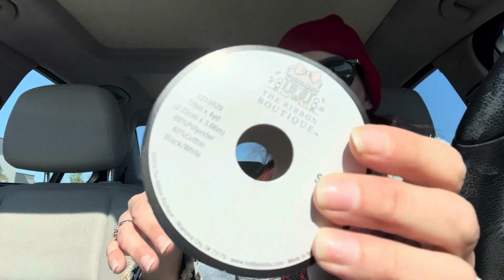Then I need to pick up this ribbon. It was $2.99, and then there was 40% off of that. This is to finish one of the crafts. If you watched my Christmas crafting video that I did like last week or maybe the week before, I had this in red and made 2 little mini ladders with wreaths on them. So I needed a black one.